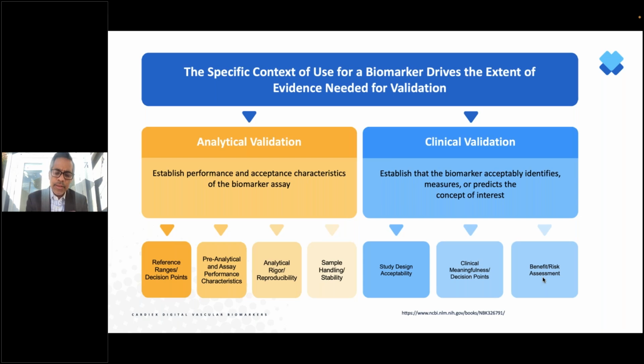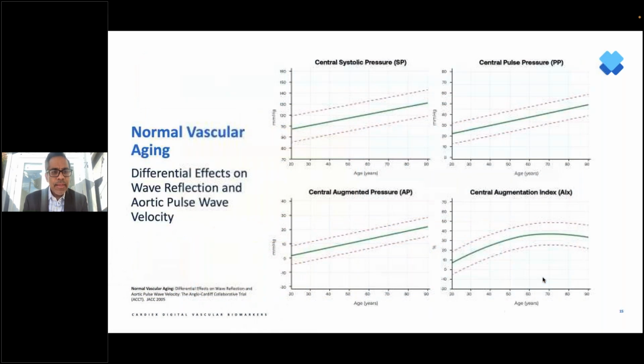And now applying this to the SphygmoCor technologies and to pulse wave analysis, the normal ranges have been validated over time in large clinical trials and large registries in order to understand, by gender and as people age, the differential effects of wave reflections and aortic pulse on pulse wave analysis. So central blood pressure, much like brachial blood pressure, has a predictable pattern by gender and as time goes on with age. And for central blood pressures, unlike brachial blood pressures, for those who are familiar, it's a near linear association. Central blood pressure, systolic and pulse pressure, go up in individuals as they age. In healthy, normal individuals who do not have cardiovascular disease, it goes up as time goes on.